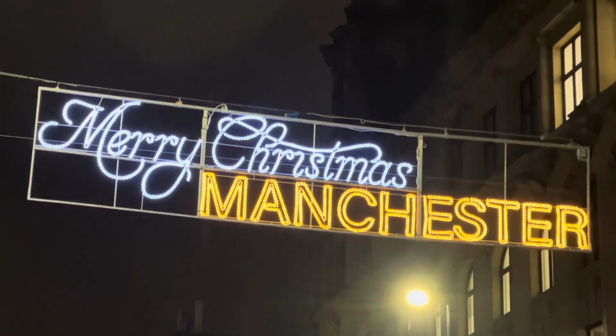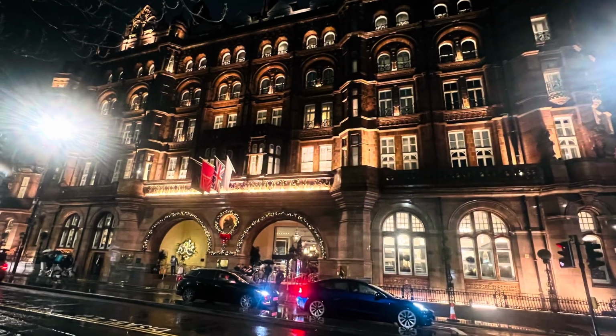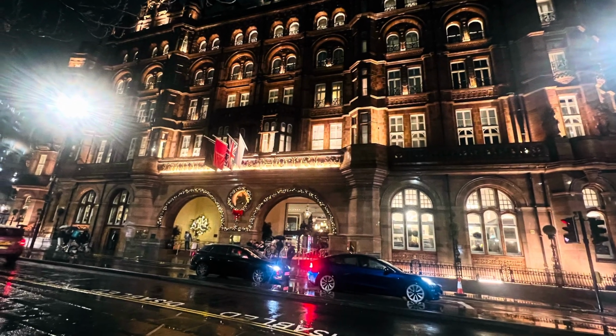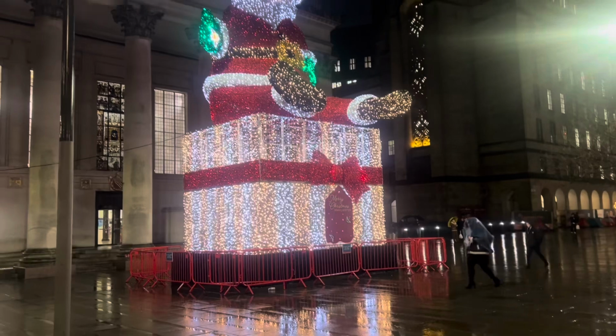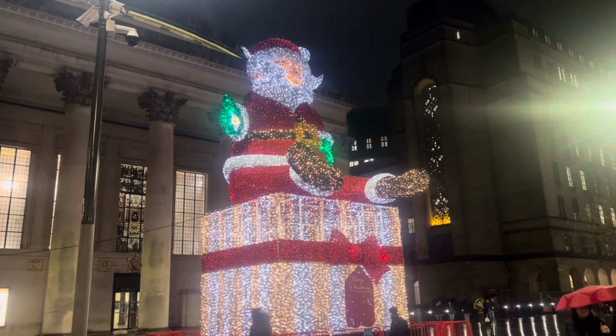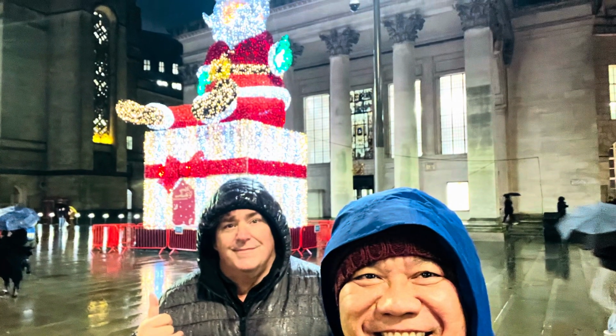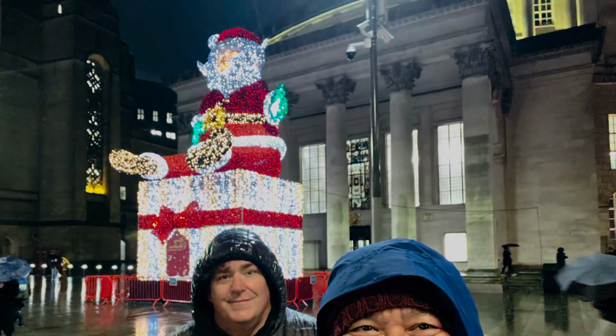So that was pretty much it for our first full day in Manchester. We started walking back to our hotel in the rain and saw some really pretty buildings there and took some pictures and just took a couple more touristy pictures on the way back. But all in all, a super fantastic day. We enjoyed it and it was amazing.